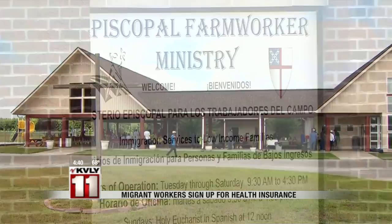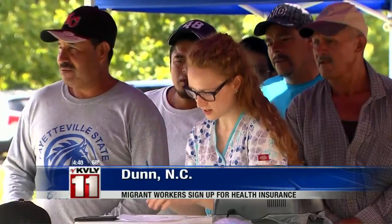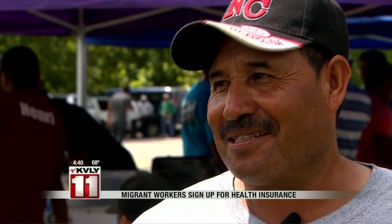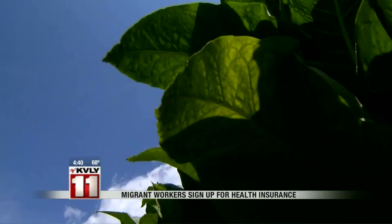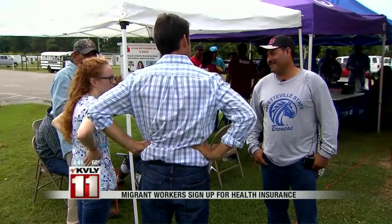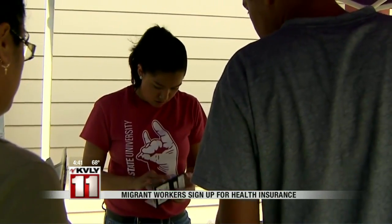As Sunday Mass begins at the Episcopal Farm Worker Ministry, Alfredo Montoya is outside, tending to a touch of paperwork. He's 48, a father of 4, and a long way from his arid, high-country home in north-central Mexico. For the past 17 years, he's traveled to North Carolina to spend 6 months a year working in the fields. Now, for the first time, he has health insurance. For sickness or if someone gets hurt, he tells me, they can go to the clinic, and it's a low cost.